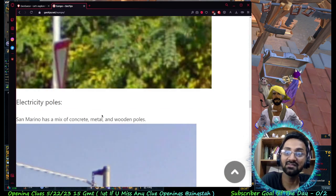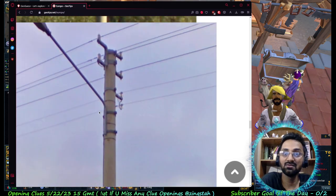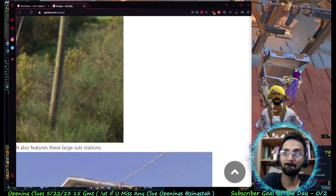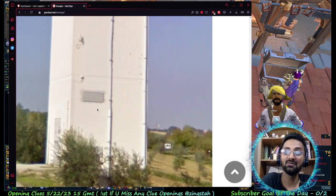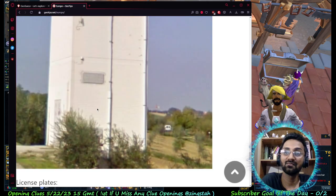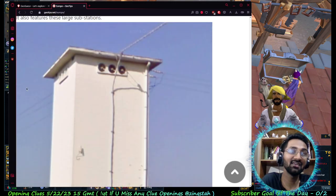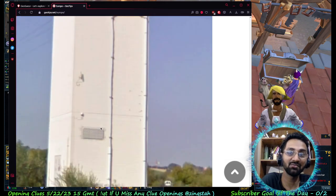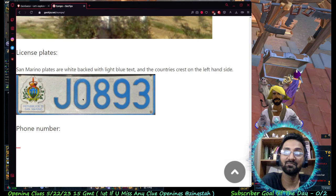San Marino has a mix of concrete, metal, and wood poles. Okay. It also features these large substations. Ooh, okay. I think only one country that we've looked at had a substation. I forgot what it was, but it was also a different color. It was like made of bricks, and it doesn't look like it was this tall either. Okay. In Europe. San Marino.